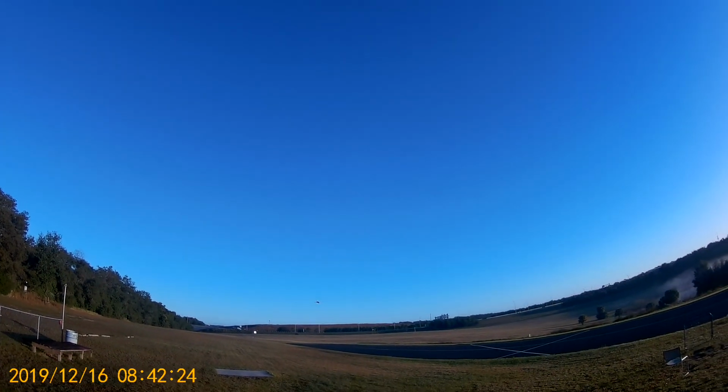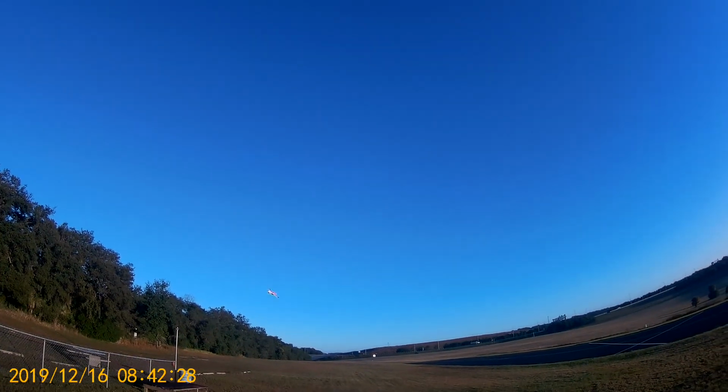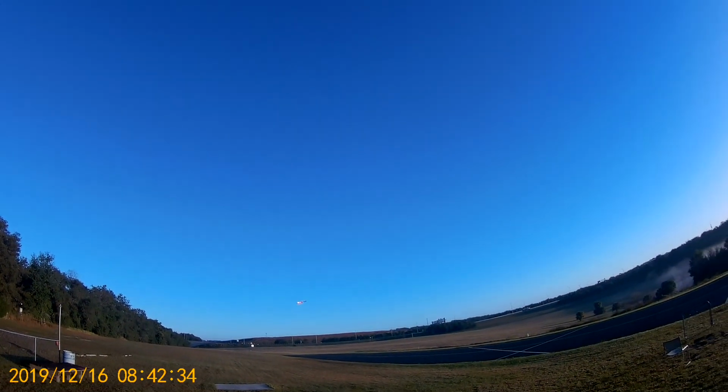I think it looks like it flies good. I think I'm going to like this to carry on the road because you don't need any room. Once I get good and I'm able to fly it close to myself, I only need an area this big, like a basketball court.